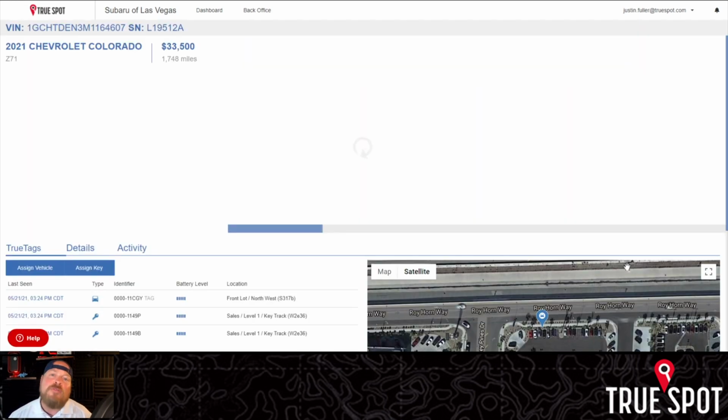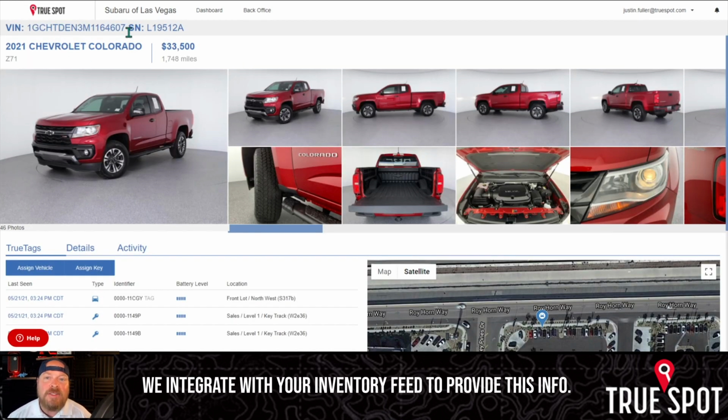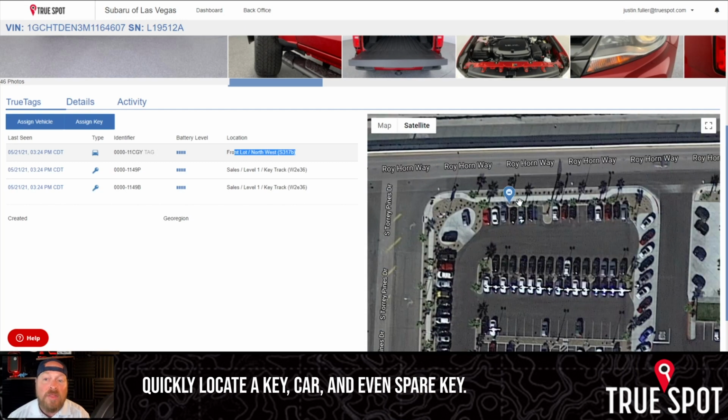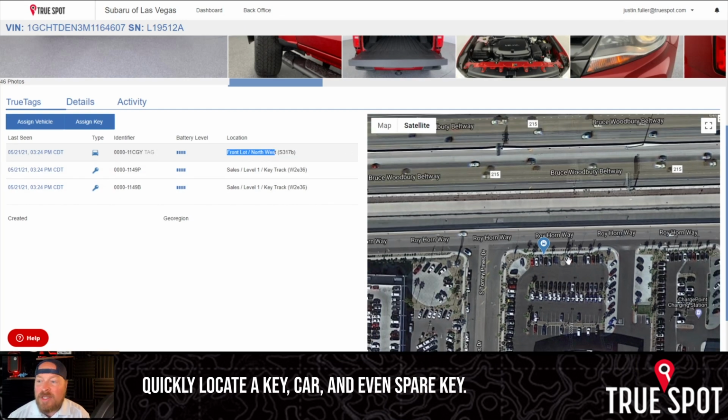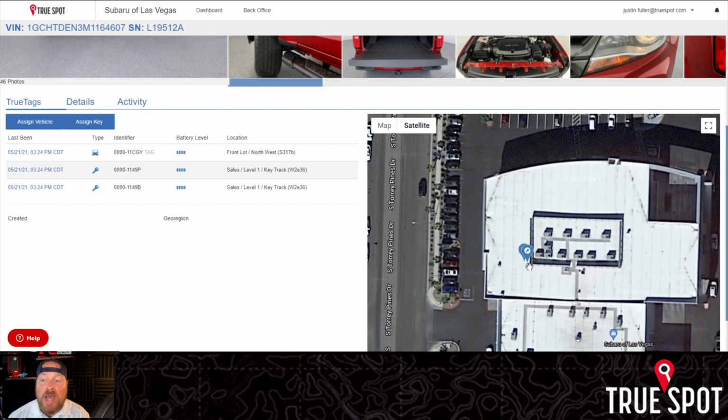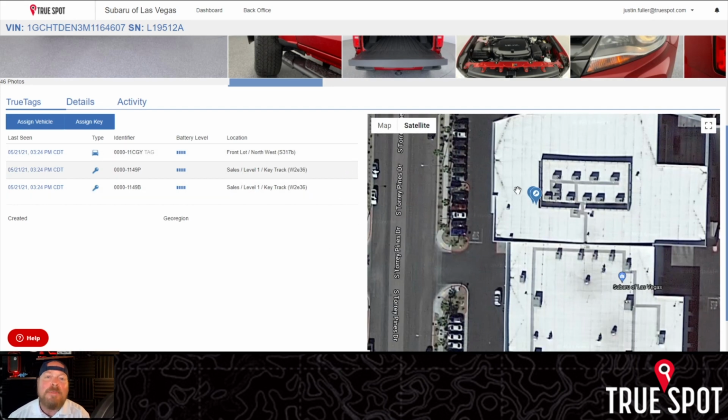Now, let's just jump into a search real quick and kind of talk about a couple things. So I'm going to use this Colorado, for example, right? So immediately it pulls across, and I can see the stock number, the VIN, the pricing, the mileage, anything it would pull across my inventory feed, and then, of course, imagery if I have it. And then down here, it's going to show me where the car is at, the location of it exactly, and it's going to show me on this map that I can zoom in on and kind of see where that's at, right? So front lot, northwest, and it's going to show me on the map. And then the same thing for the keys, right? They got both keys here, and they're both living in the key track, so I can see that right there, and then I can see on the map as well where they are.